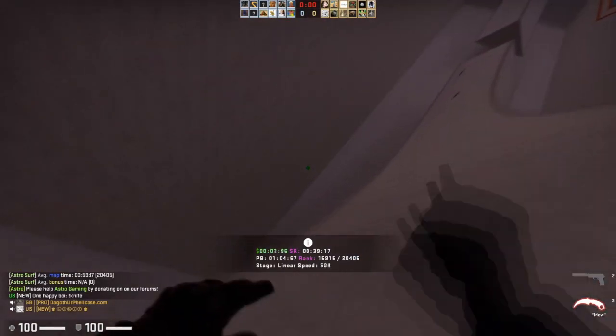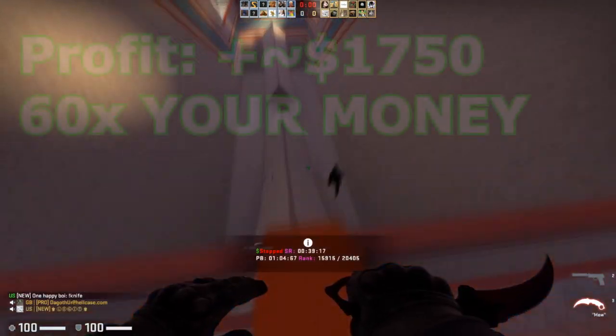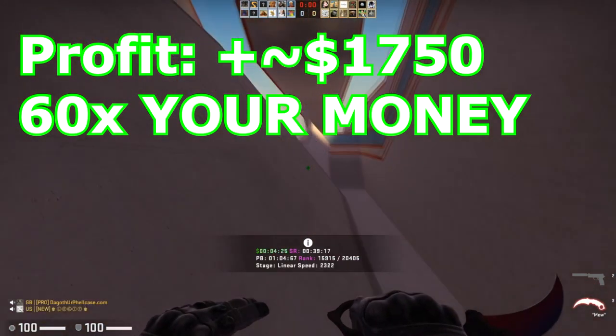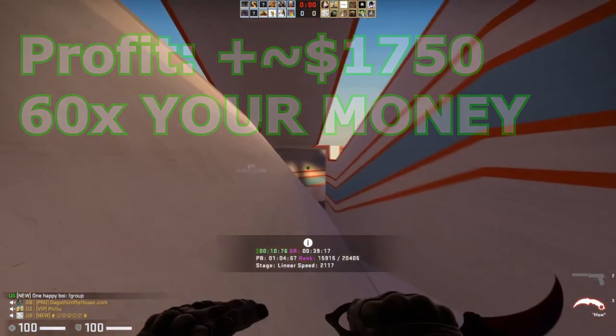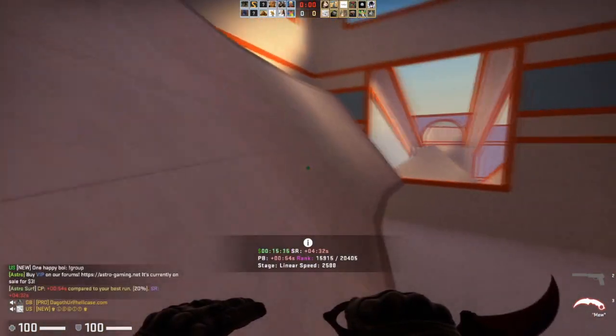If you were lucky enough to buy this item back when it was around $30, you would have made an absolutely incredible $1,750 roughly, and that is if you sell the item for CSGO items, of course, and that means you would have made around 60 times your money, which is just absolutely insane. This, of course, is one of the most legendary investments in CSGO history, and it's one that a lot of people wish they could go back in time to buy.